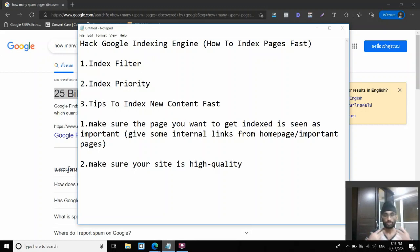Google doesn't just look at your page individually, it also looks at your entire website as well. Although the main priority is given to the page, the entire website also dictates the overall website priority in the indexing process. So make sure that your entire website is high quality.